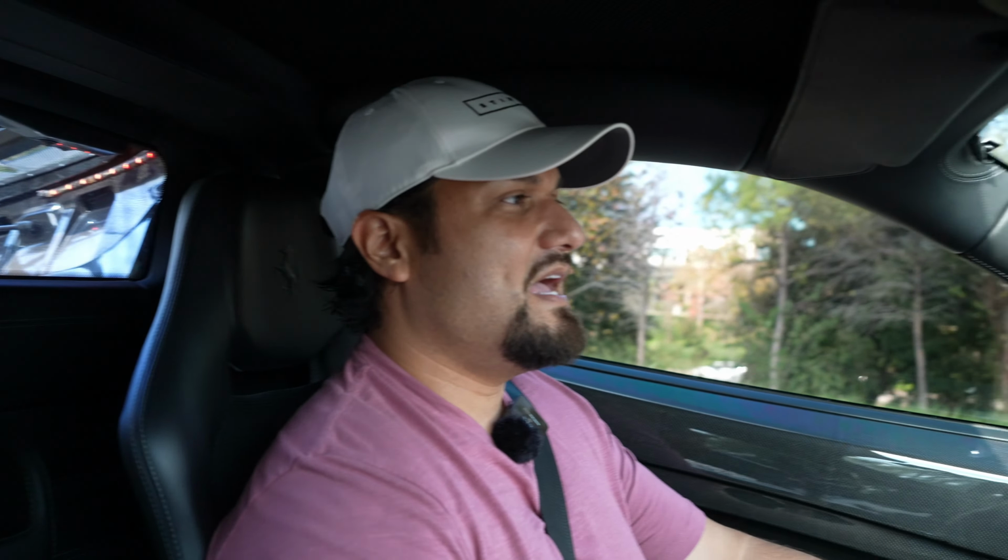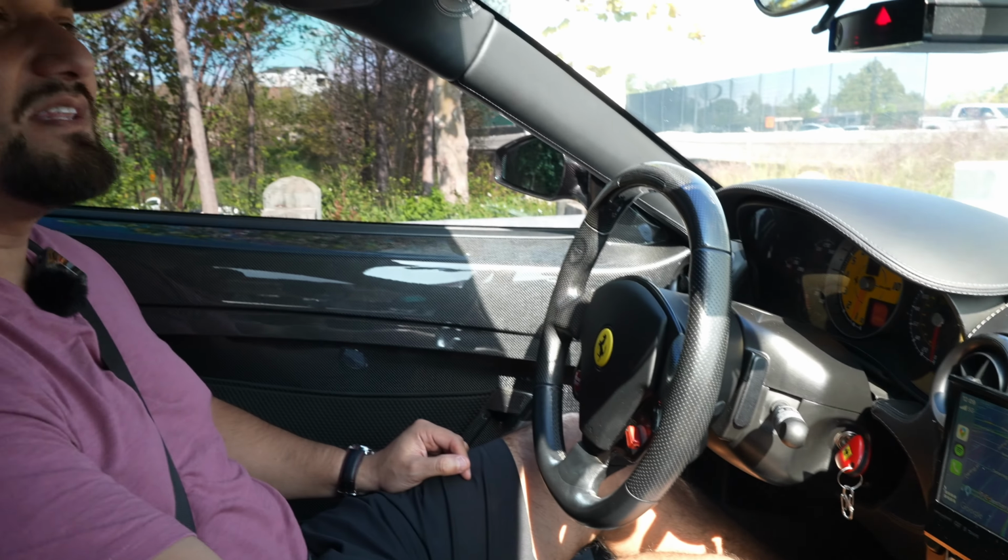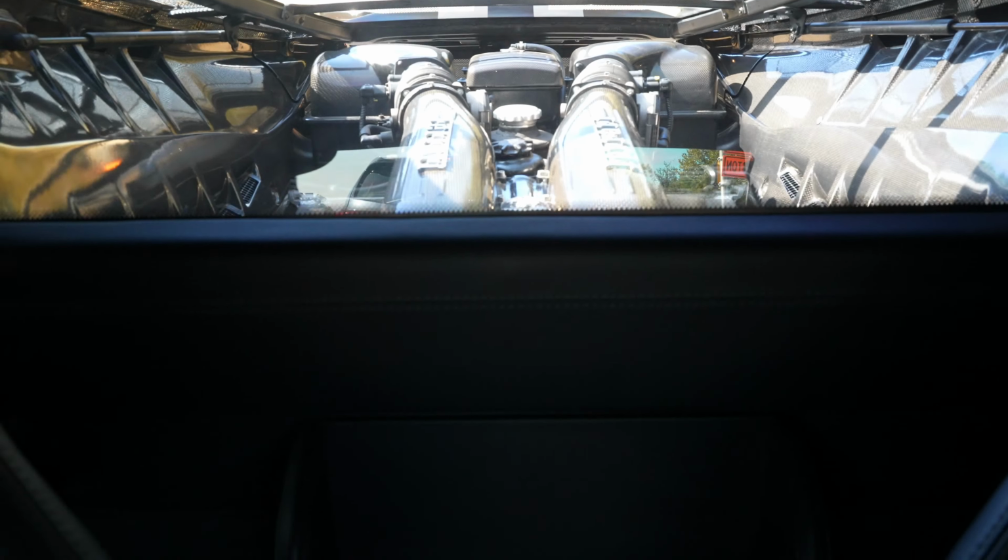Don't really look in the rearview mirror to see cars. Usually just look back to see the engine. Check out that engine back there. Can you see it? Great view. I can't see it from the camera, but I think I got it.